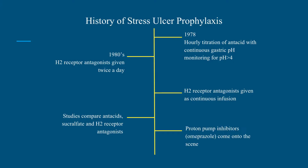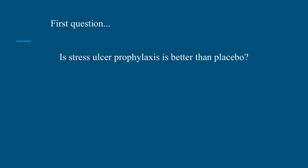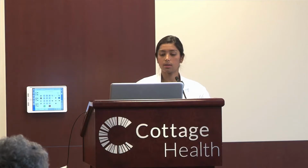And then, of course, proton pump inhibitors came onto the scene, and now that's essentially what everybody uses. Very few people use sucralfate or antacids, and very, very few people are using the H2 receptor antagonist for critical care prophylaxis. So, first question we need to answer: is stress ulcer prophylaxis better than nothing? I think we should answer that before we start talking about critically ill patients.